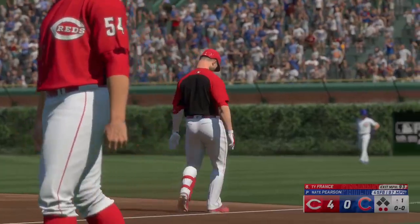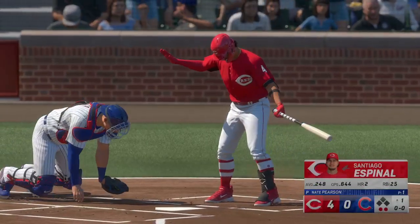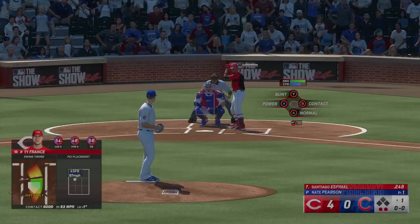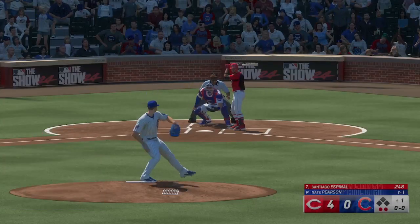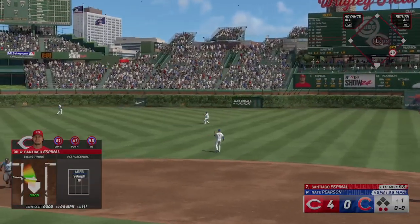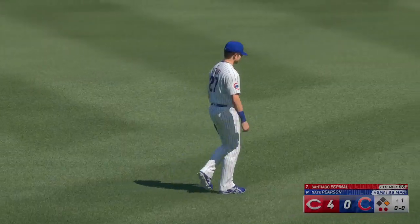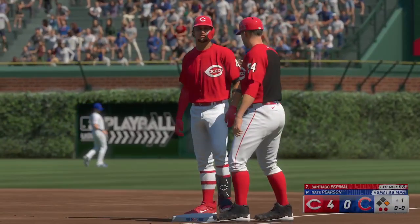Batting seventh, the designated hitter, Santiago Espinal. Two outs, base is empty. Ripped to right, base hit. So he gets on base and keeps it going. These guys today are so great with handling velocity. They're seeing high speeds day after day, and a nice job of turning that one around.